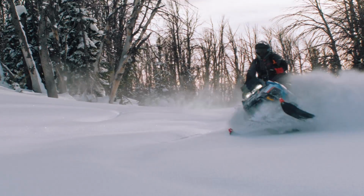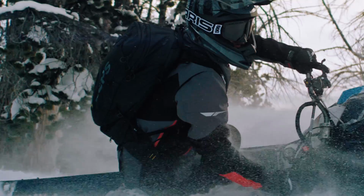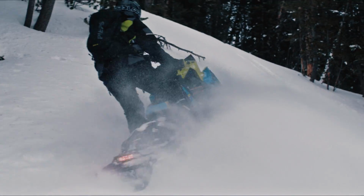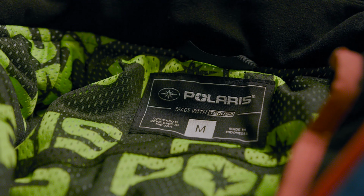Then as you go deeper into the jacket, the next thing we did this year is we developed TECH54, which is a waterproof, breathable membrane. So it allows you to stay insulated, but also allows you to stay dry when you are working harder. What TECH54 allows is the water doesn't pass through from the outside, but actually if you perspire, it will pull that out and keep you dry on the inside.